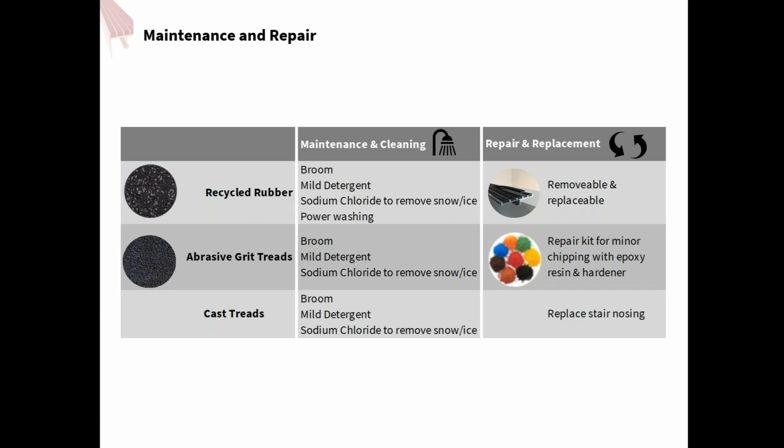With the recycled rubber, it's really not as big of an issue. You can get a little bit stronger cleaning products to work with. You want to broom them, but you can also add that power washing we've been talking about.